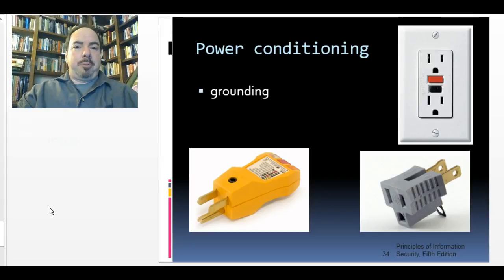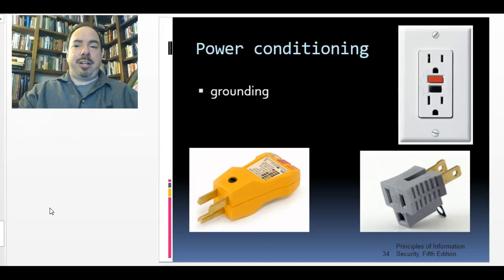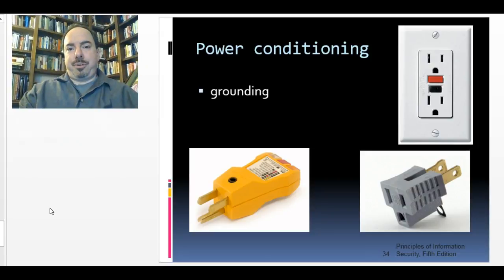What is more of a problem is power conditioning, and this is not as glamorous or as sexy as crawling through a ventilation shaft, but this is just the day-to-day operational part of protecting your data center. So every outlet that you use has to be a three-prong, so that it is grounded. This is a good thing to keep in your toolkit, even if you've got like a networking toolkit just for testing power, where you plug it in and it'll light up and let you know if the ground is working correctly or not.